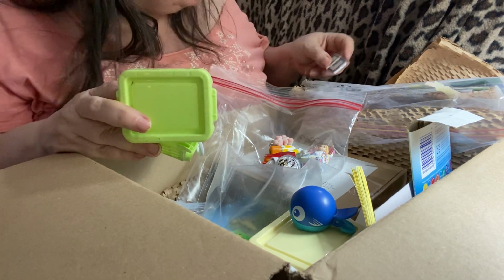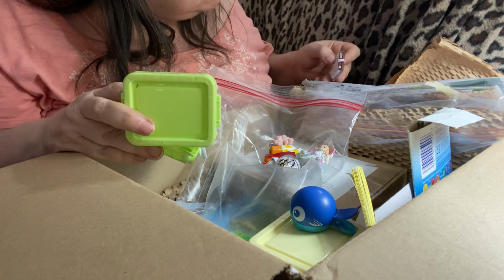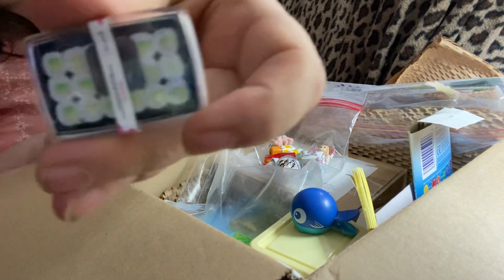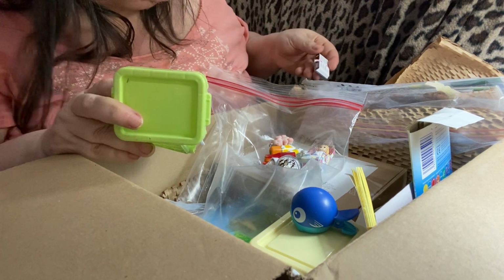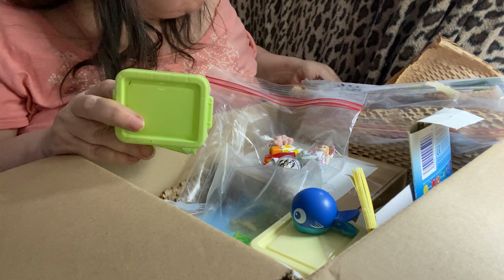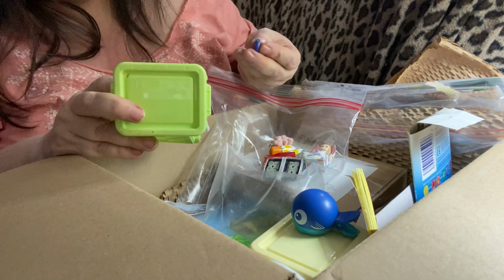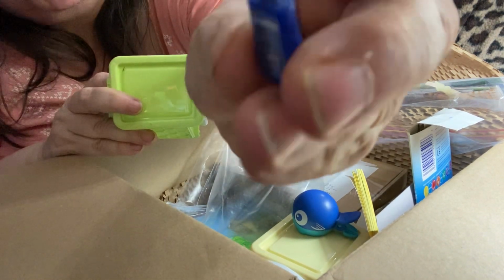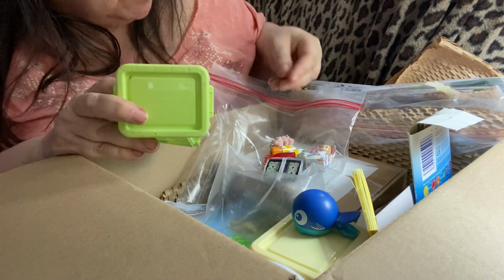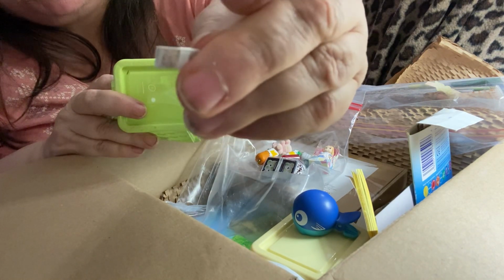I don't know what this is. It's a mini of sorts. Donuts, maybe? I don't know what this is. I can't really see. But it's really cute. And then we have this little blue bottle. And there's something in here, very tiny. Oops. Oh, money. Oh my goodness, look how tiny this money is.